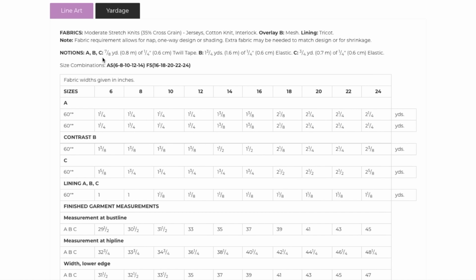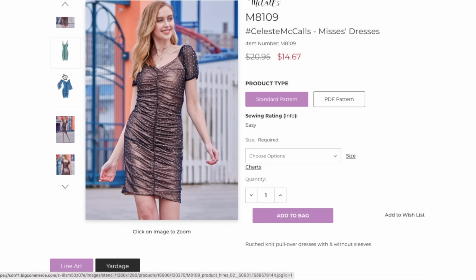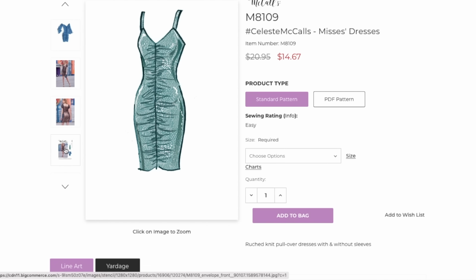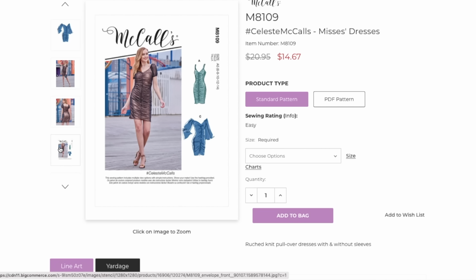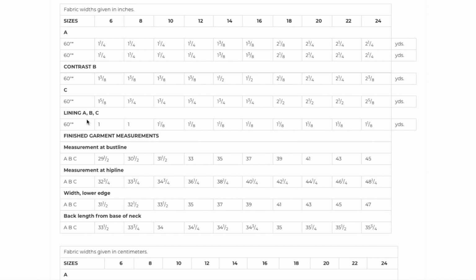And then 7/8 of a yard of twill tape. Not quite sure what that is for. Elastic. I think that's for the neckline for B and C. Oh no. Maybe the twill tape goes down the front. And then B and C. Hold on. B and C get the elastic. So that must be for the neckline. Okay.